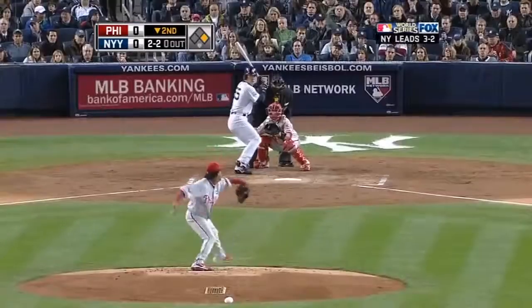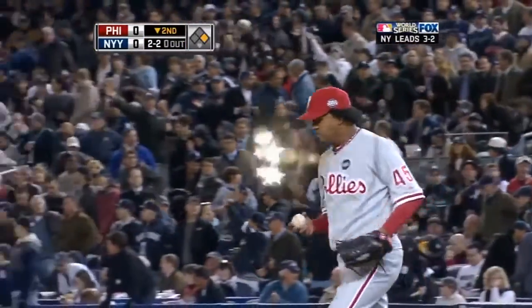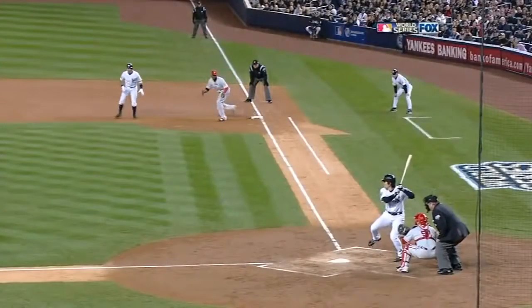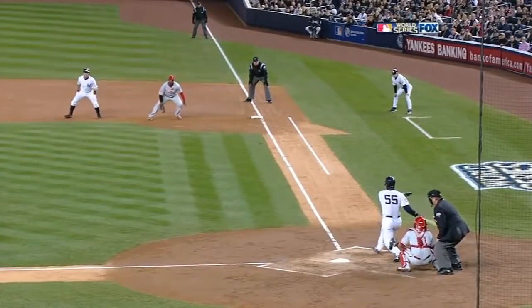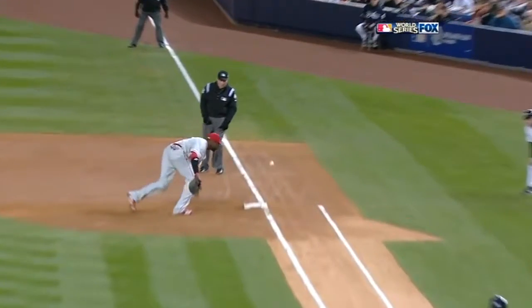5th pitch now of the at-bat. Hit hard, but foul. And Matsui stays alive here to keep the count at 2-2. Matsui making really good contact, just hitting it foul right now with 2 fouls. We'll see how Martinez deals with that.